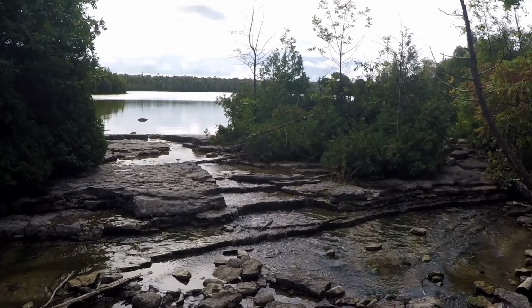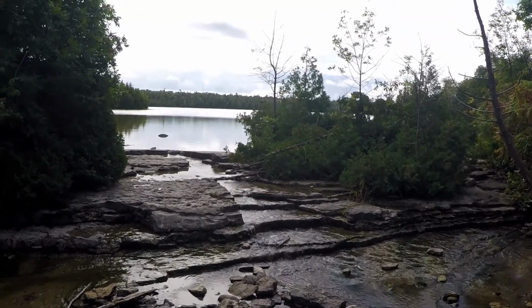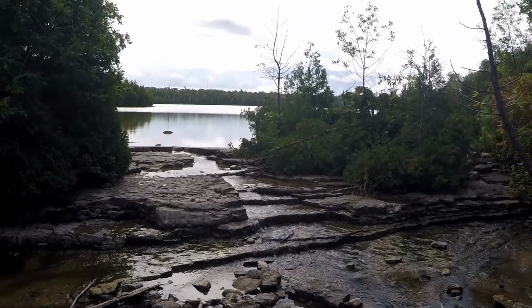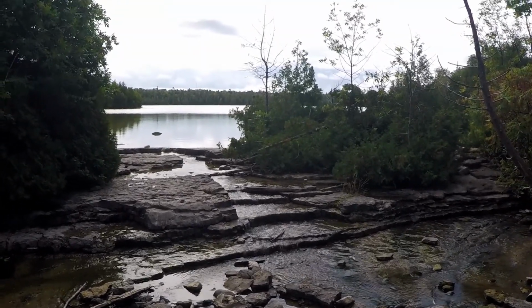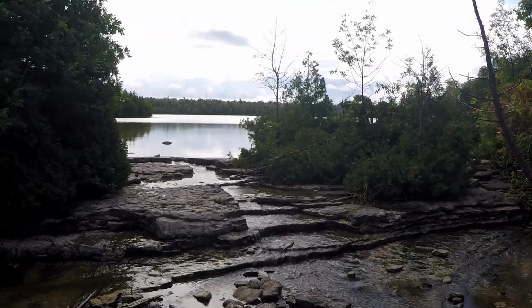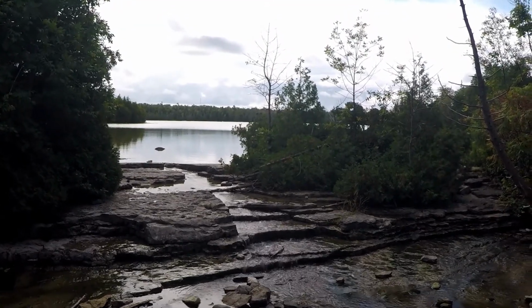We are in the Peninsula National Park, and we're on the trail to the grotto, which is about 1.5 kilometers. They say 25 minutes. We'll see how long it takes us to get there.